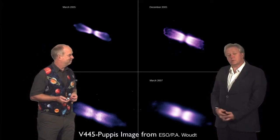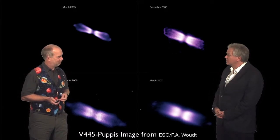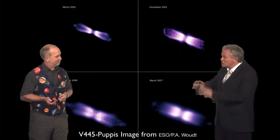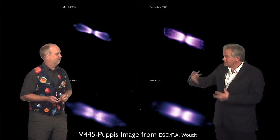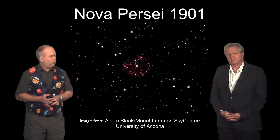Well, I guess it all depends on whether or not we can make enough energy, because the energy of whatever creates one of these things is the thing that will eventually push material out. And presumably if you make a big enough amount of energy, you'll make a big enough bomb to make something that looks like what we see. So, any clues about what's going on here?